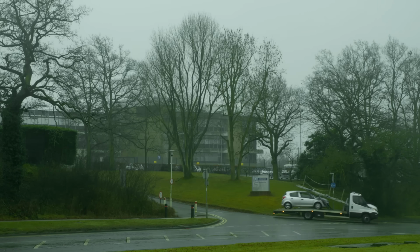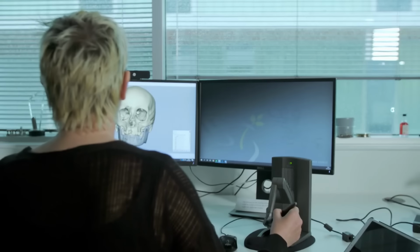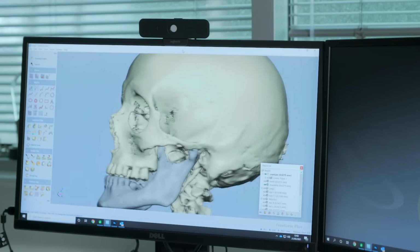As the pressure from the public and media is mounting, detectives turn to Professor Caroline Wilkinson, a specialist in craniofacial recognition. When the police can't identify bodies by the usual channels, then they'll often ask for a depiction to be produced, and then that's put out to the public in the hope that someone will recognise them, and then that will help the police to identify them. The police delivered to us the computed tomography scans of the skull. We worked from photographs of the original remains and the CT data.